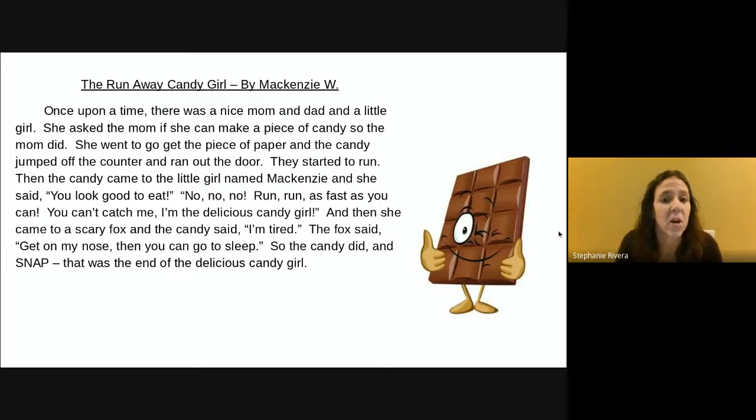The Runaway Candy Girl by Mackenzie W. Once upon a time, there was a nice mom and dad and a little girl. She asked the mom if she could make a piece of candy, so the mom did. She went to go get the piece of paper, and the candy jumped off the counter and ran out the door. They started to run. Then the candy came to the little girl named Mackenzie, and she said, "You look good to eat."